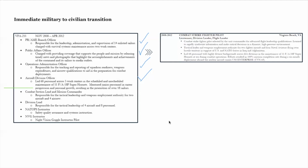Division lead was the next one, and then combat section lead mission commander was kind of the biggest one there. So going kind of converging on those middle bullets there. Of all the quals I earned, those are the most impactful that I wanted to highlight as well.